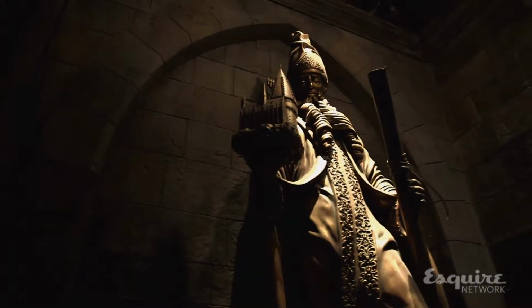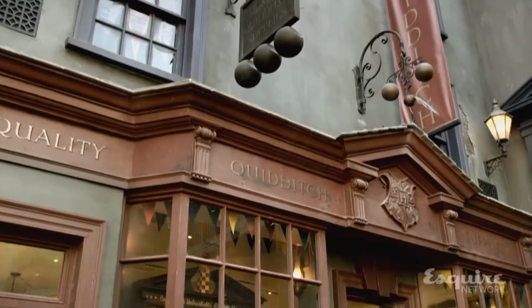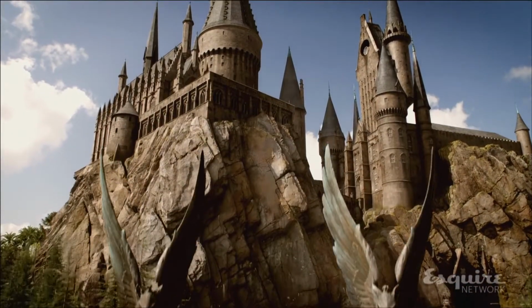We looked at the films, all 8 of them, chose the best moments, the best places. The guests first walk through Hogsmeade, the collection of the most iconic buildings. Then go and see Hogwarts, how it looms above them, designed in perspective.